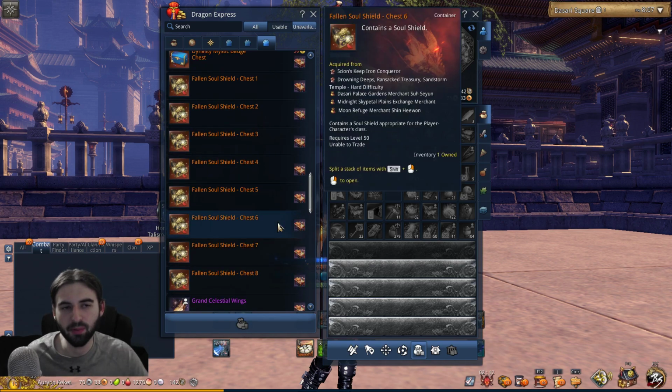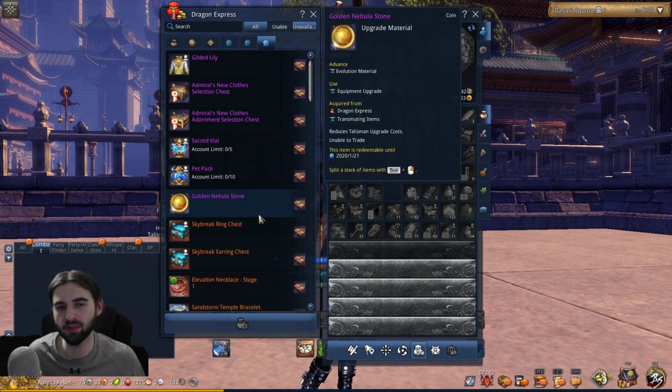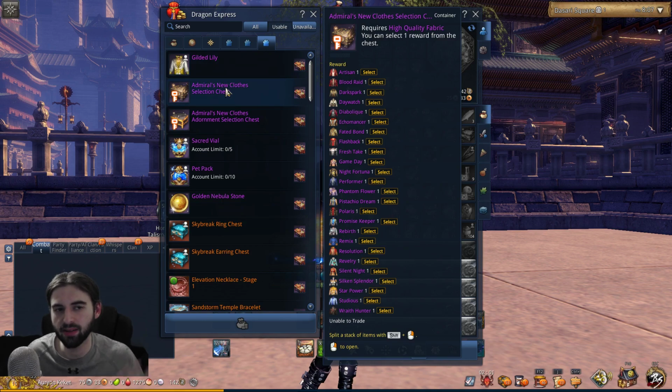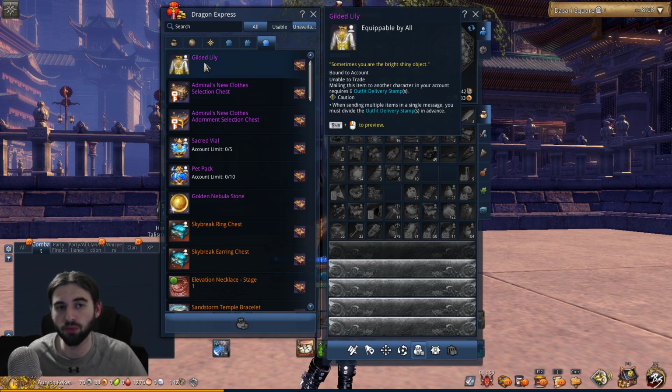That's not there. But anyway, guys, that is pretty much it for the items in this. So just to give you a quick tier list, run it down one more time for you. The Gilded Lily costume, if you like it, make sure to pick it up from the event. You never know if it's going to get added back into this Admiral's New Clothes selection chest later or if it'll ever be run again, so if you like it, make sure to get it.